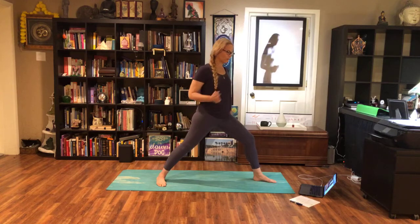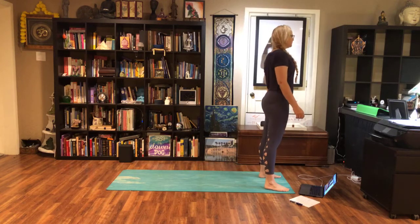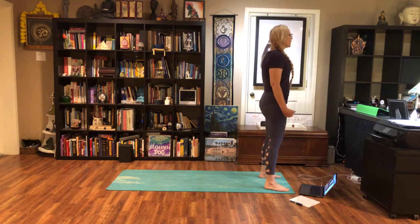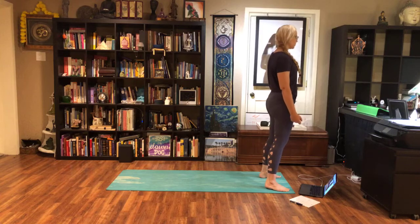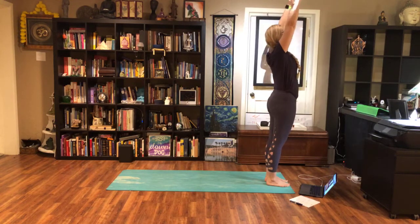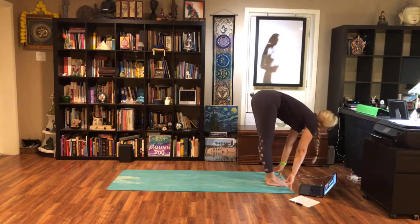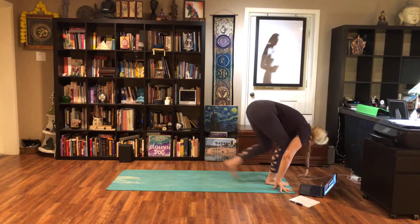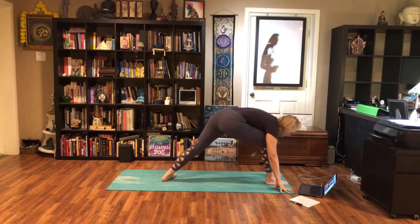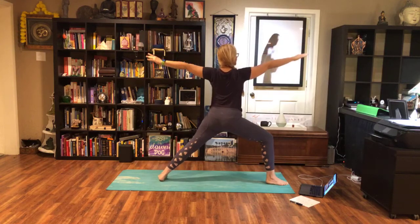We're just going to step forward. So we're going to step forward. Feel the change in the body. Find your breath. Let's see if we can do that other side. Inhale up. Exhaling, forward folding. Fingertips flat back, forward fold. Bend those knees. Left foot goes back and grounding that foot. We're going to cartwheel up into warrior two.